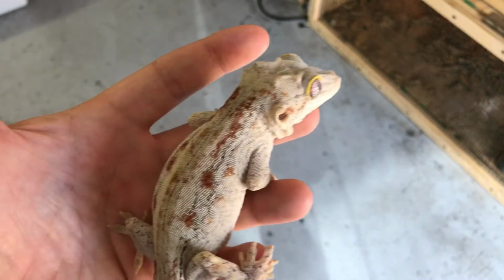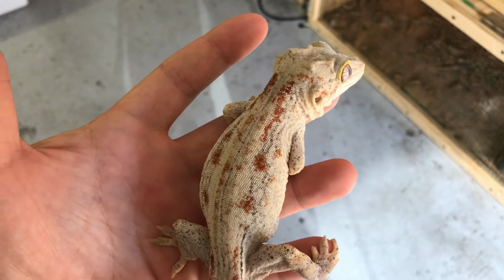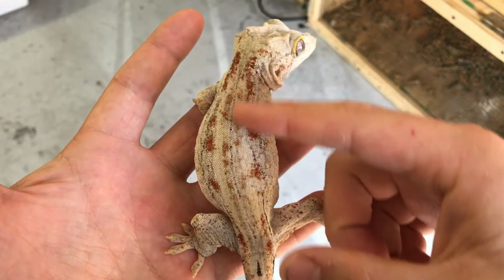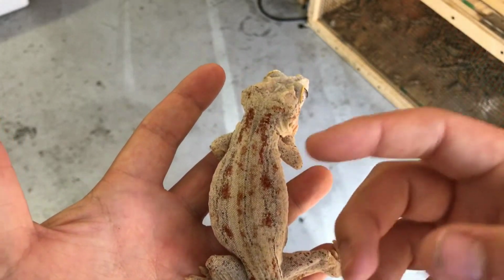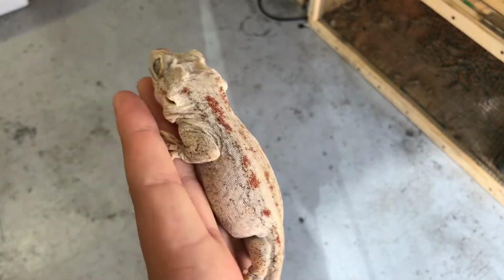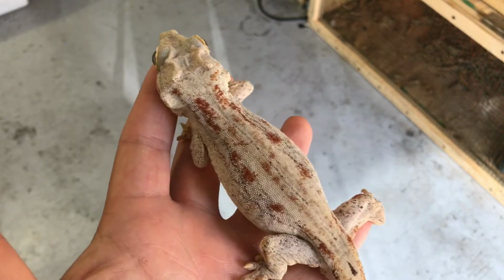But this is also such a really nice species of animal because they come in such diverse colors. Basically, all these animals come in diverse colors, but this is also what we call a red stripe because of these red patterns going down its back. Now, if this animal was fired up, like I said previously, this would be really bold. But for right now, since it's daytime, they're a little bit chilling. But this is the gargoyle gecko.